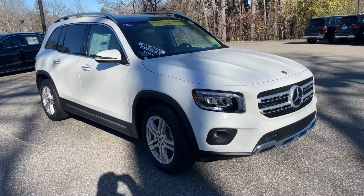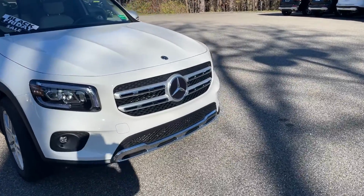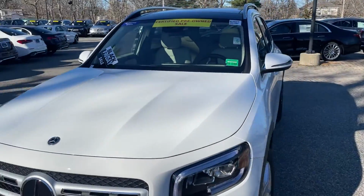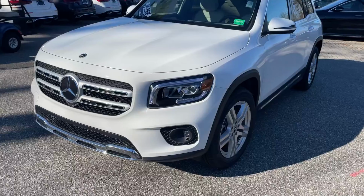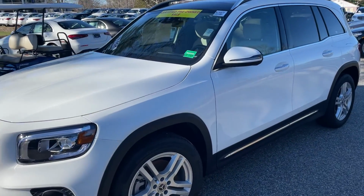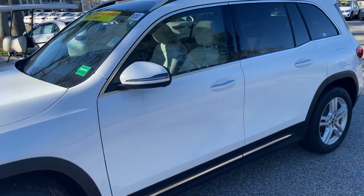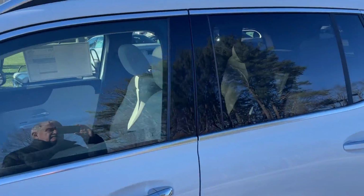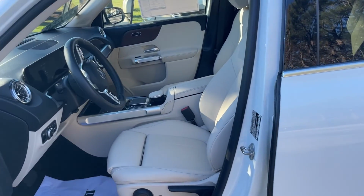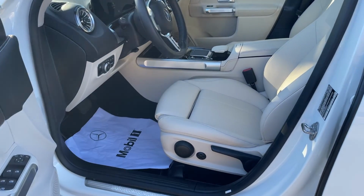This is in polo white. This is a multimedia car, which means it's got the hard drive navigation, heated seats, heated steering wheel. It's got the big panorama sunroof. And a really pretty interior.